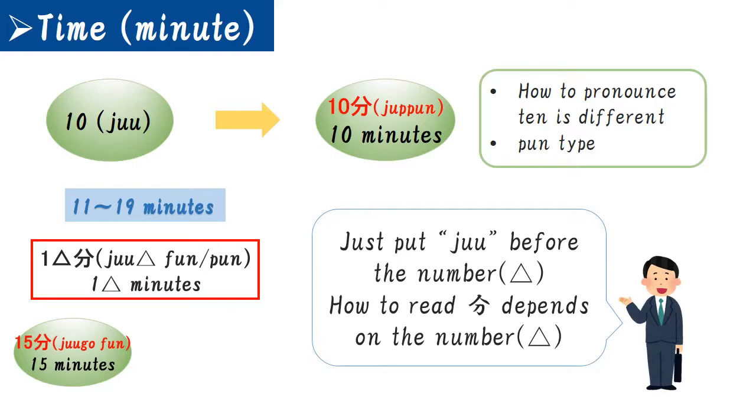And then it's 分 type, so 15 minutes is 15分, 15分. In other examples, 18 minutes is 18分, because triangle number is 8 and it's 8. 8 is 分 type and tricky one, right? So 18 minutes is 18分, 18分. It's the last one you need to remember, so let's do our best.